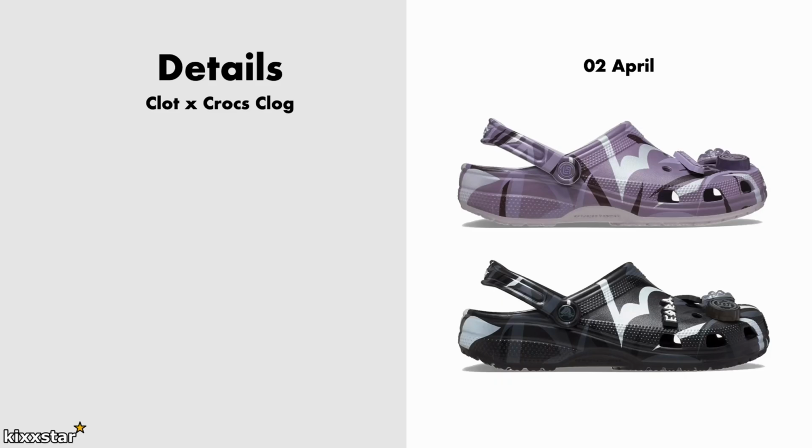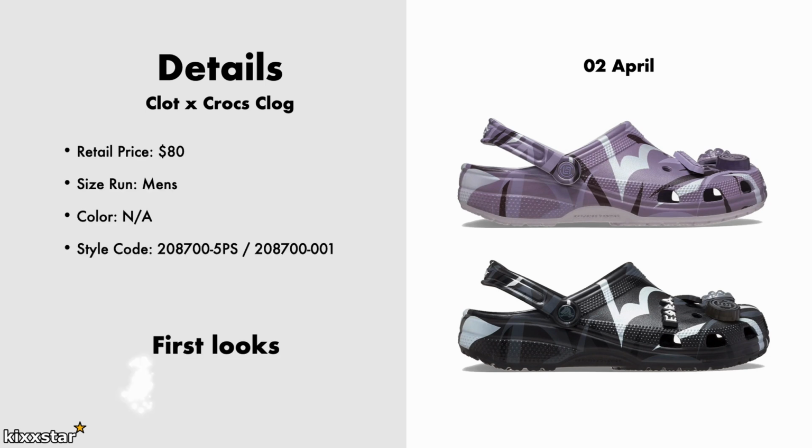And with the Crocs releases, this is a draw that's already live here in the UK, the Clot Crocs. This is just a standard clog really, so it's not anything special. It's just got the Clot Jibbitz and stuff on there, and the colourway is kind of similar to the Future release as well. It's not doing anything special really, but probably more than a Jound is, so for that reason just a 3 really. It's just standard stuff.